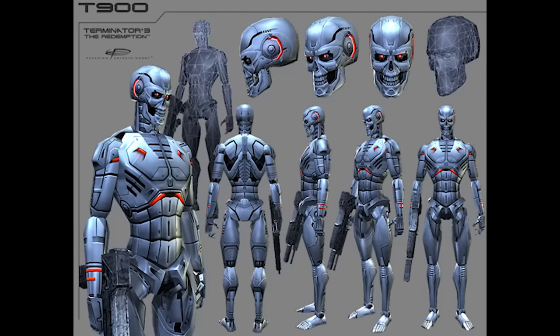The I-950s were weak in that their organic bodies were just as vulnerable to damage as real humans. But because they did have some cybernetic components as well, even if their bodies died, they could still be restarted after the fact. Though, for you wannabe Terminators out there, please don't try this at home.